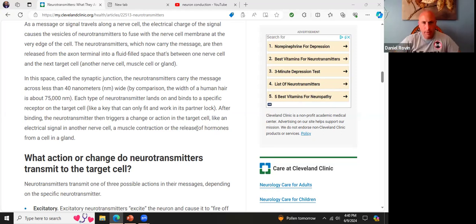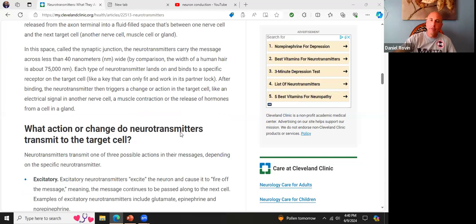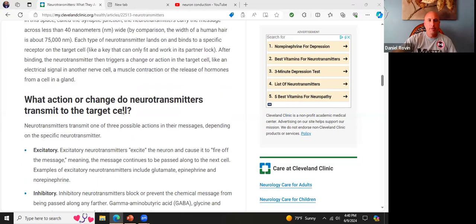Each type of neurotransmitter lands on and binds to a specific receptor on the target cell. And there it is, like a key that can only fit and work in its particular lock, its partner lock. After binding, the neurotransmitter then triggers a change or action in the target cell, like an electrical signal in another nerve cell or another neuron, a muscle contraction, or maybe it causes release of hormones from the glandular cell into the blood to be part of that endocrine system.